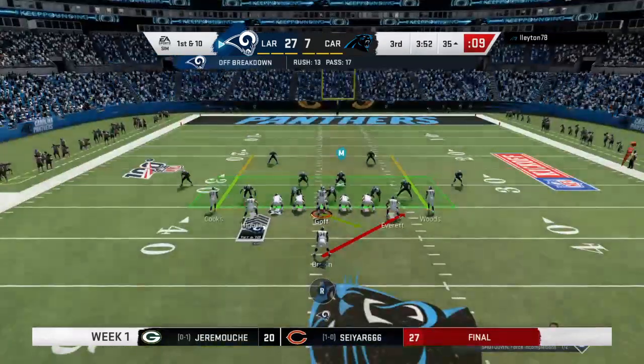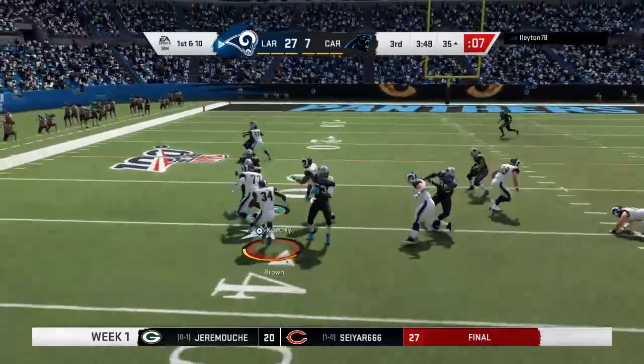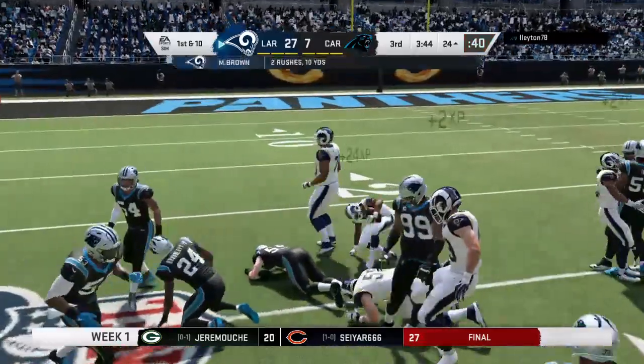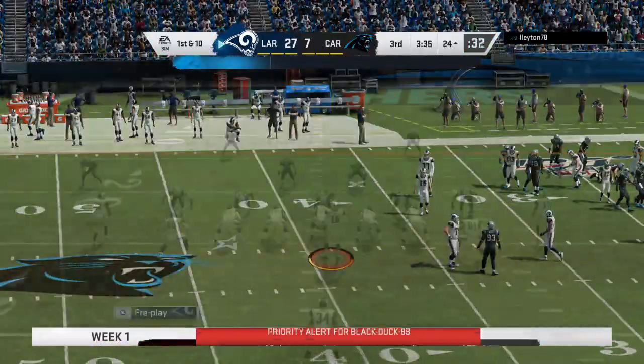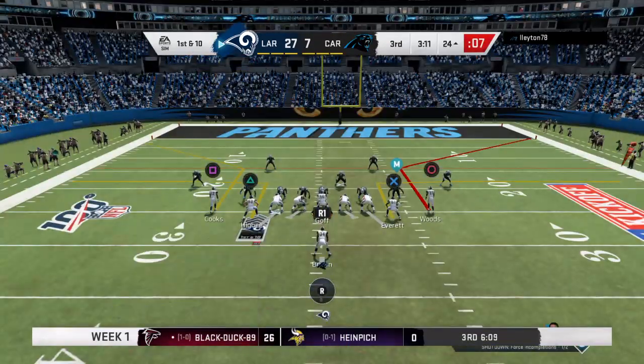They picked up the blitz, were able to complete the pass. That had the total feel of a quarterback in control. Red blitz, got him into the right protection scheme, so he doesn't get hit back there. He's got a chance to step up with supreme confidence and deliver it downfield for a nice completion. 11 more yards that go around, a 1st down as well.